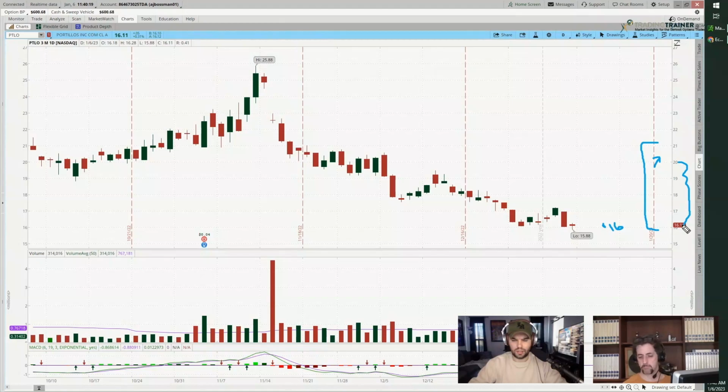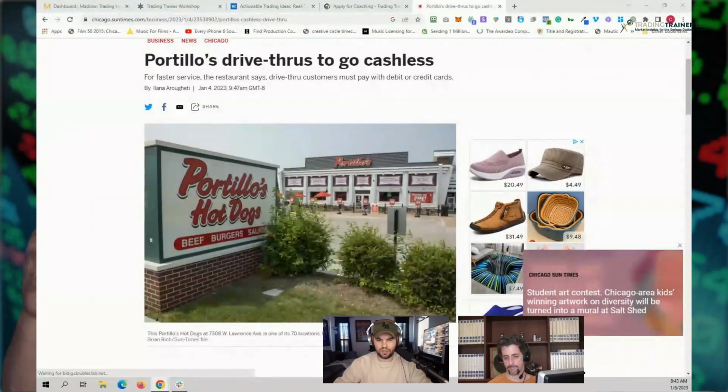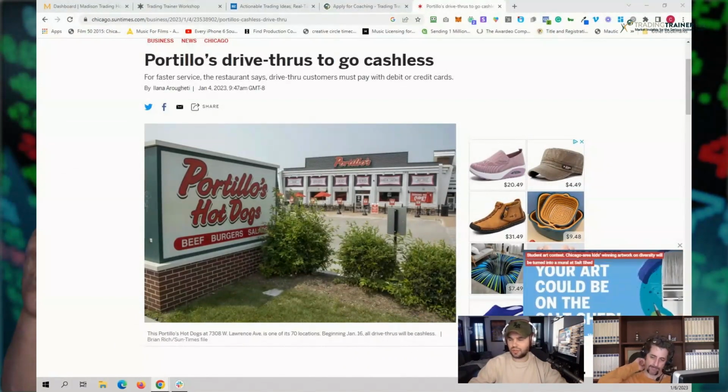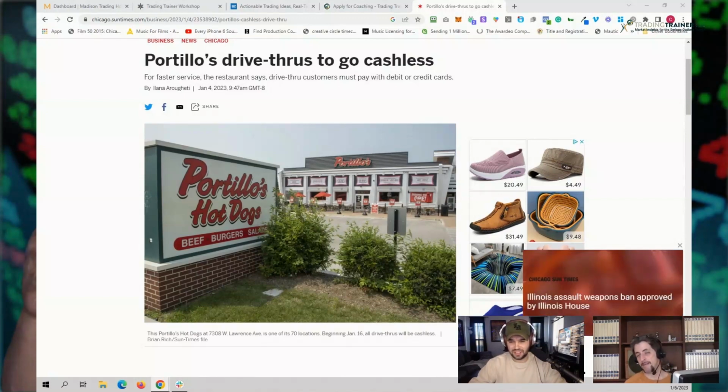Yeah, I had to look into that article, and it's true. All drive-throughs are going to go cashless, and customers must pay with a credit or debit card. I don't know if that's good for business. I mean, how many people pay with cash these days anyway?